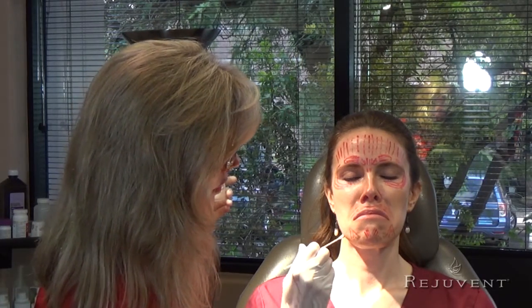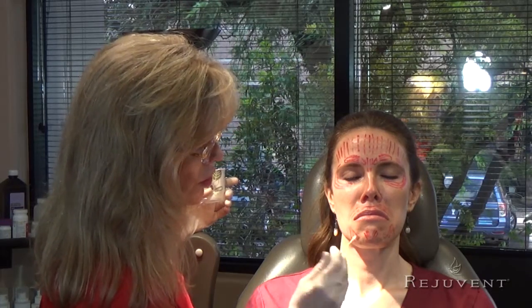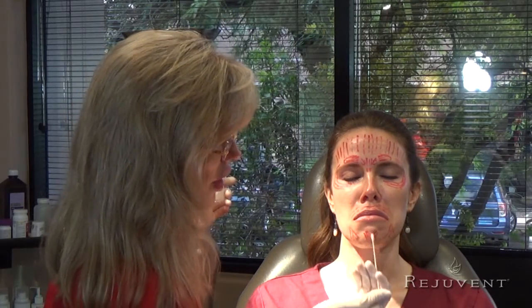This area is called the Depressor Anguli Oris muscle, and what it does is it turns the corner of the mouth down, so go ahead and do that contraction. And here we can see its contraction right here, and at the same time, the chin contracts upward.